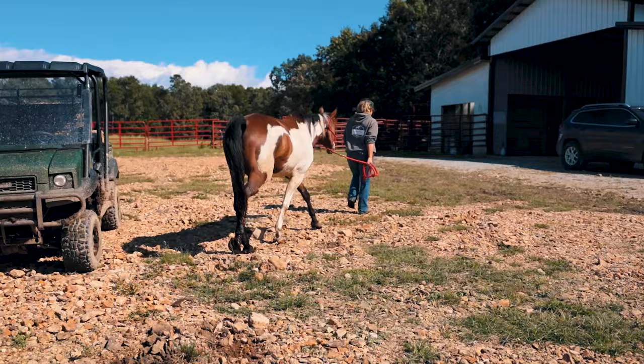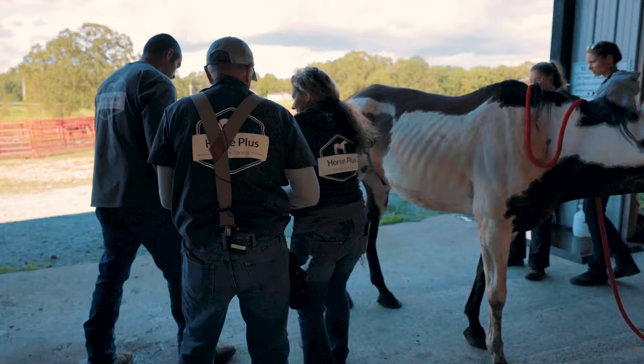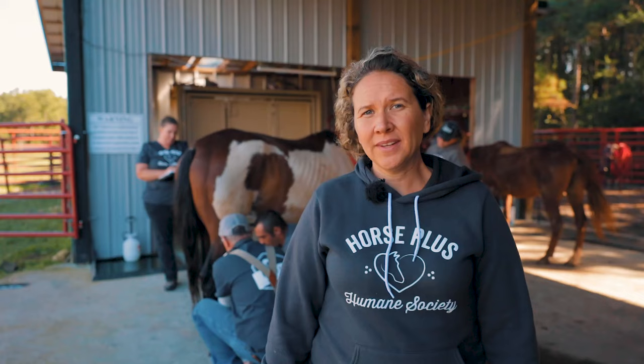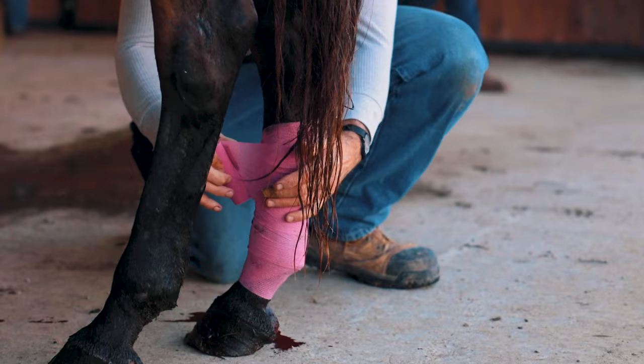I'm looking for something to put in that wound and we need to wrap it. Where you got your vet wrap and gauze? We're coming through. So right now his leg's getting wrapped. It's a pretty gnarly injury. We're just hoping that it will heal and that he'll be okay.